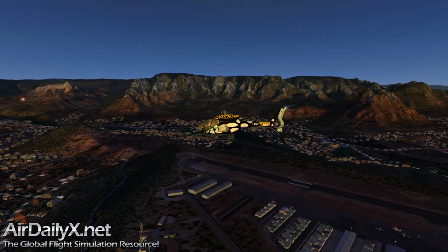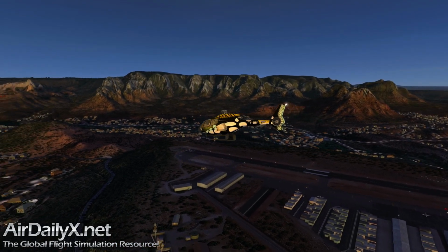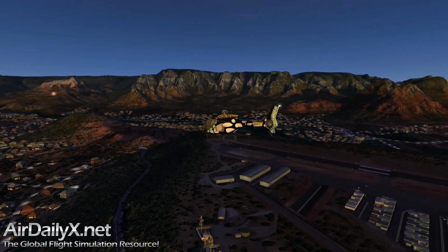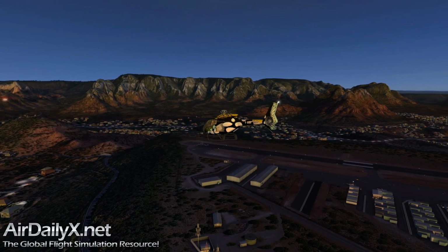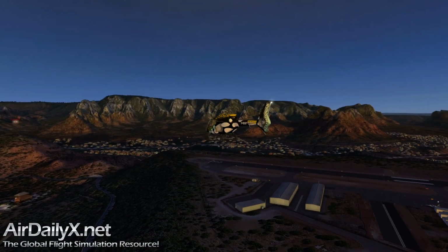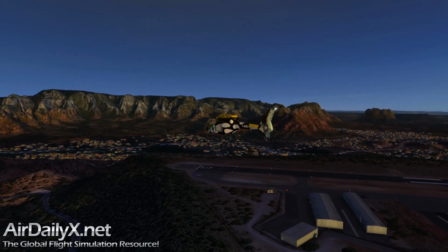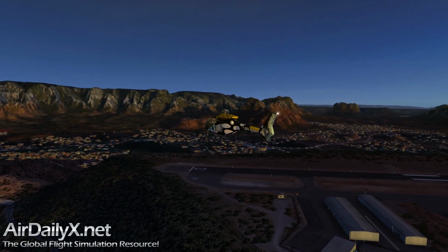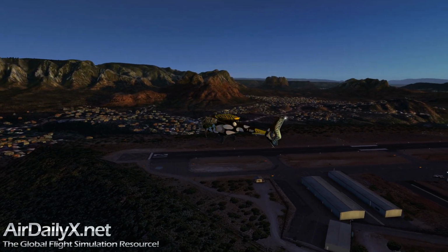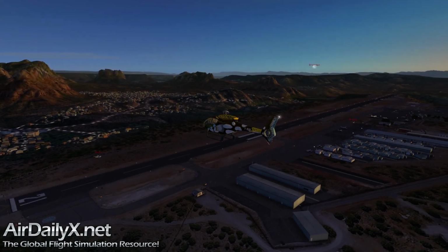You know what? I should jump in the Macchi from Dino Cattaneo. Oh, that's a nice add-on, free too. That thing's amazing. And there he goes over the threshold.